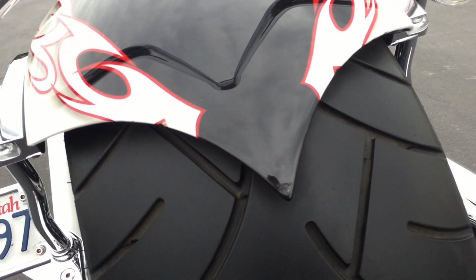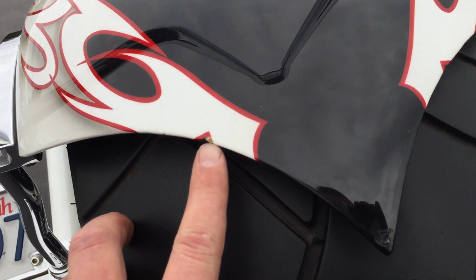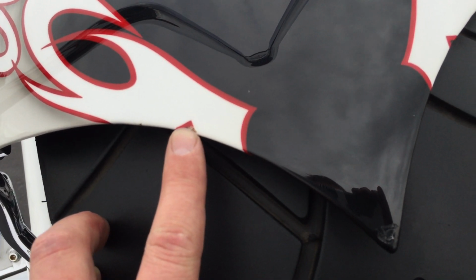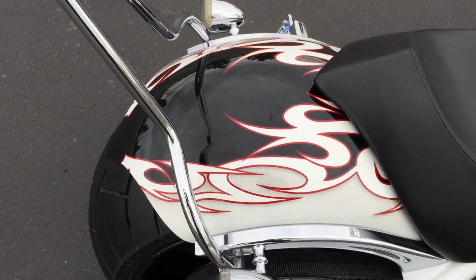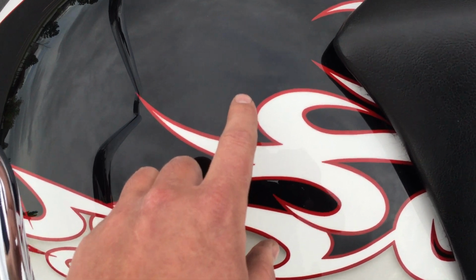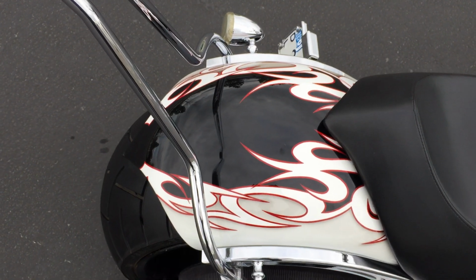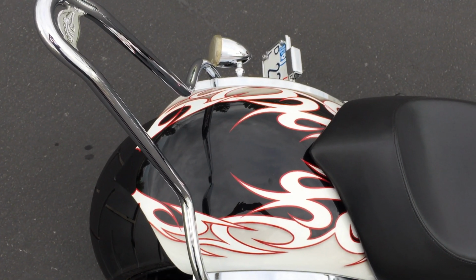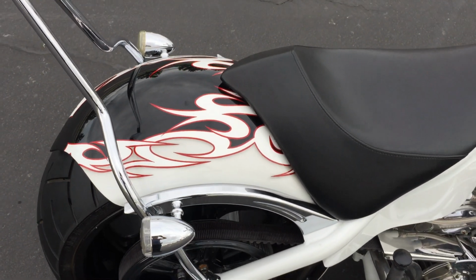You've also got an additional rock chip right here. It is smaller than the other one. Kind of a tough place, but it does happen being on the edge. Other than that, the rear fender is in really good condition. You have one minor little nick right there. Nothing crazy, definitely in decent shape.